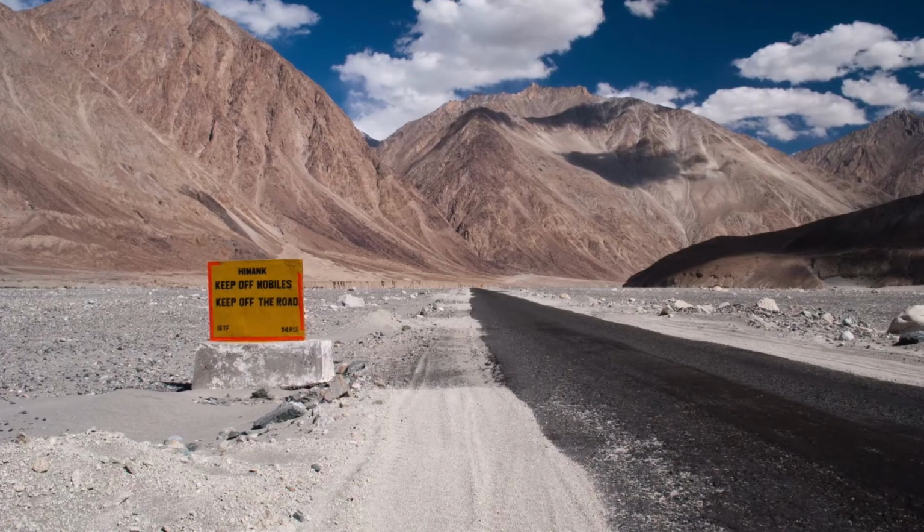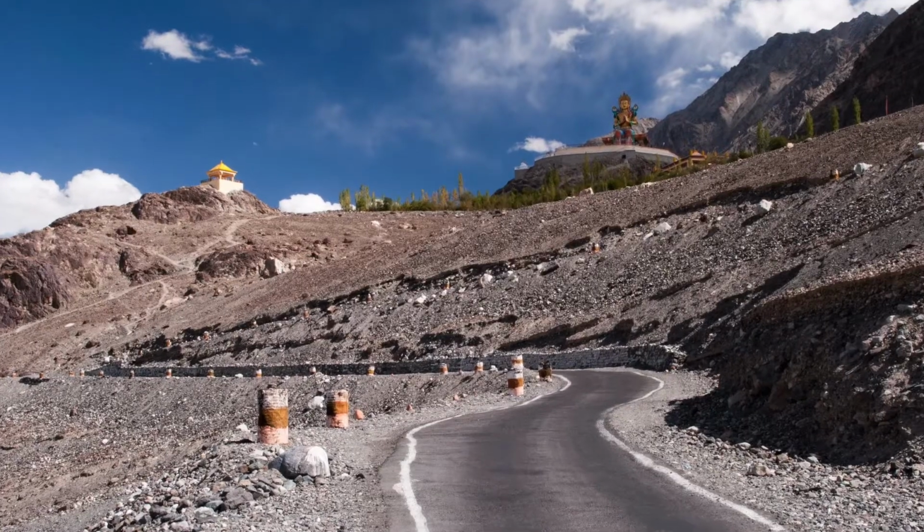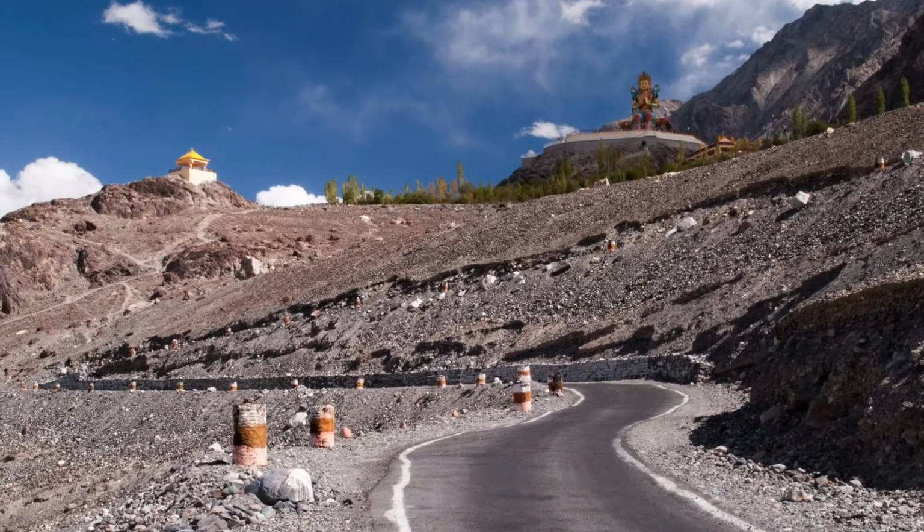As far as I know, starting 2020, to visit Siachen base camp, you need to get an additional permit or a stamp from Leh DC office. Earlier, you needed special permits from the Army to visit Siachen base camp.